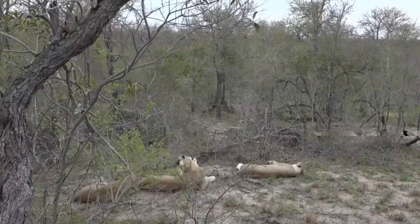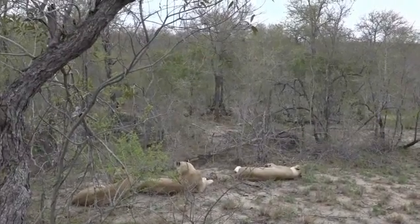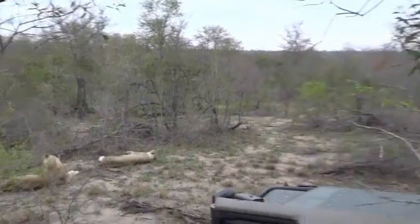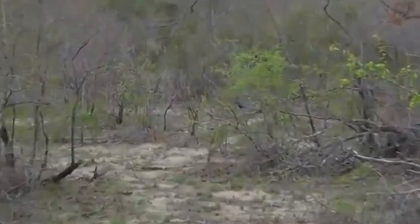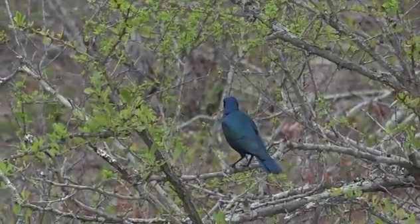Our friend the starling, who I don't think you can see, has become quite content with us, and I suspect that's because I've looked like a tree this morning. It's just bumbling. It's actually right in front of my vehicle. I think it's an awkward angle for you to see. Oh, there it goes again. And I'm quite enjoying this little Cape Glossy starling that's hanging around the lions.